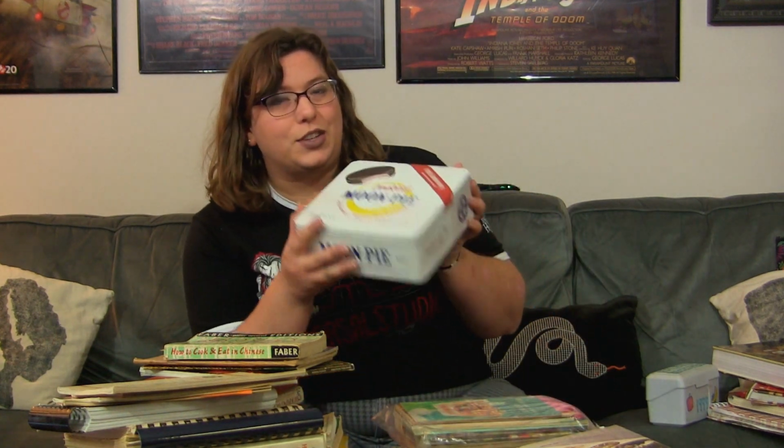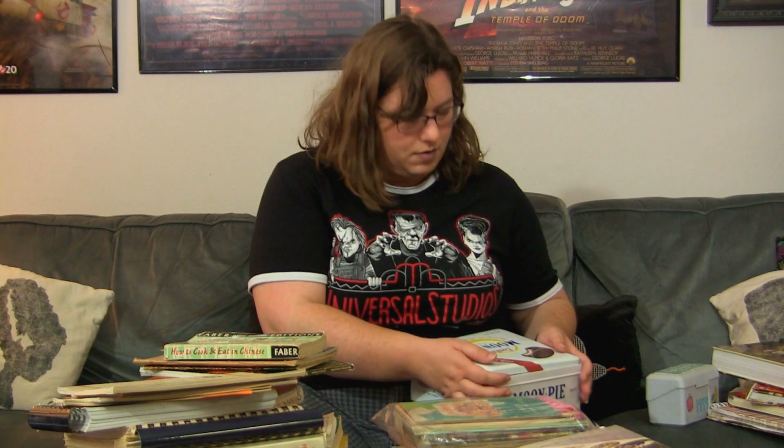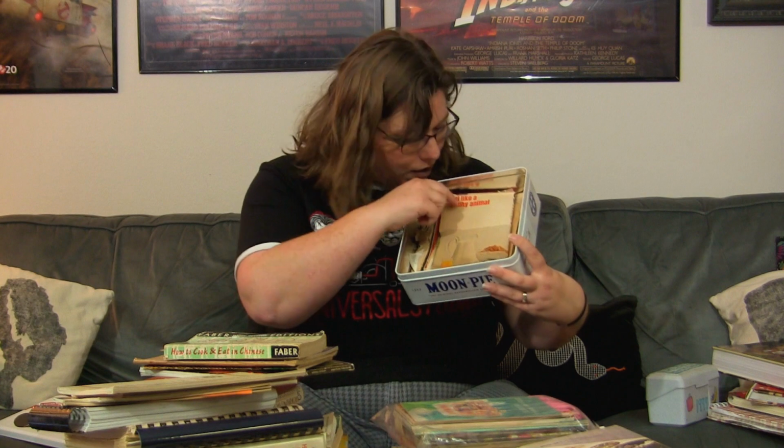Let's start out with this humble moon pie box, which contains many treasures. So when Charlie was helping to clean out his late grandmother's house, he found several newspaper clippings and pamphlets of recipes, and this is where I keep all of them.